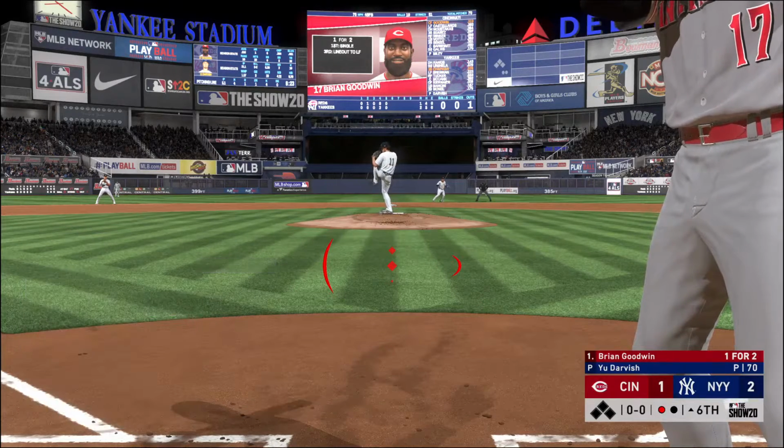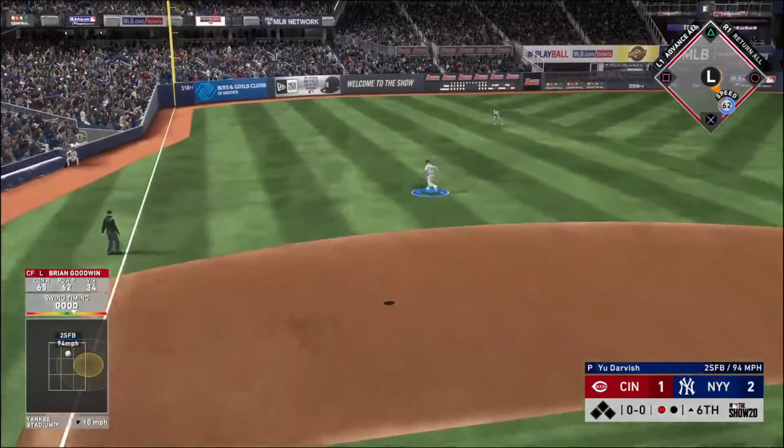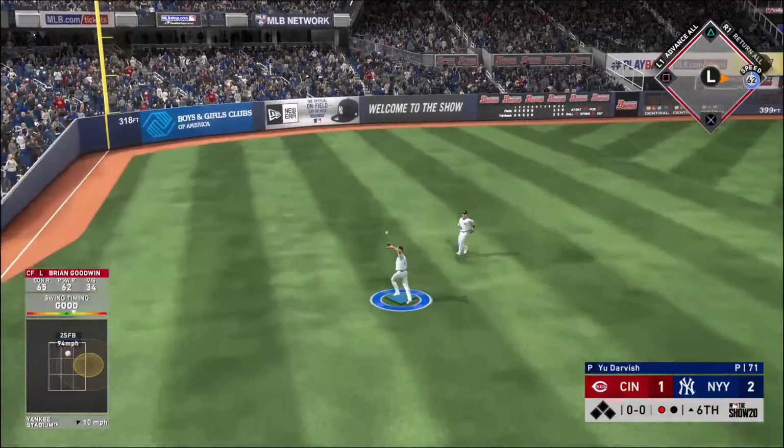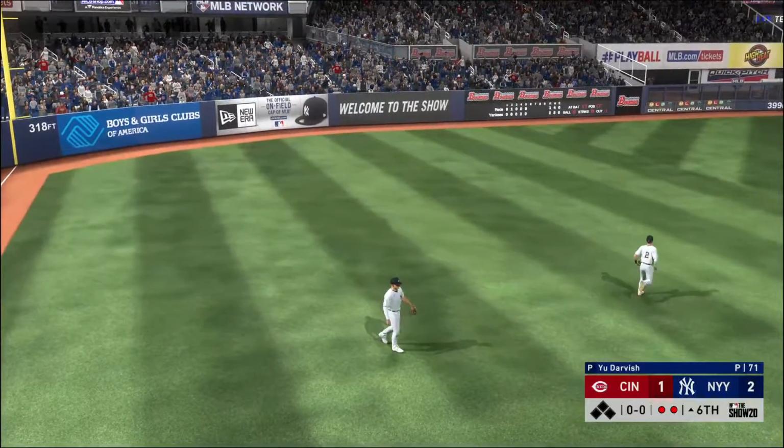Yeah, he hit it hard. That's all you can ask. You can't control the result sometimes, Matty. Just unlucky with the placement. Chapman into shallow left. He gets there and makes the play for the second out of the inning.